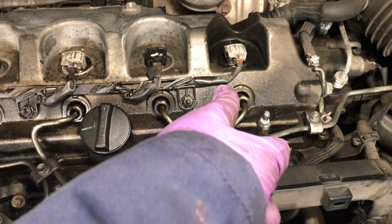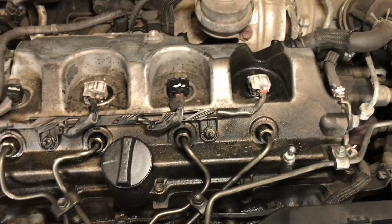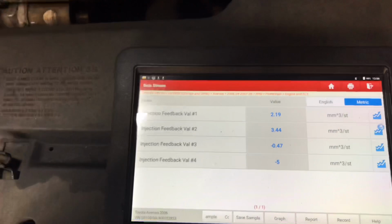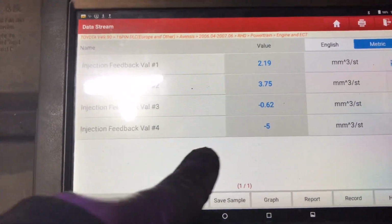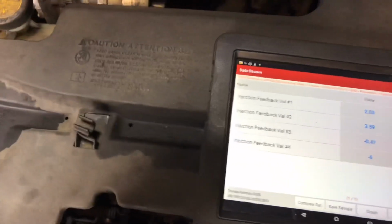So let's see indeed if injector 4 is firing. We'll just use a screwdriver as a stethoscope and check it out. In fact, before we do that, you can look at these figures in the data stream. 1, 2, 3 and 4, so the odd man out I would say is injector number 4, which is at -5. So you've got a long screwdriver there already.